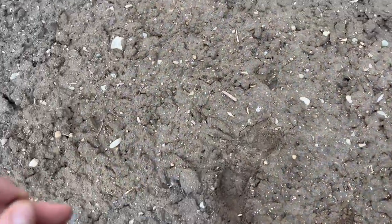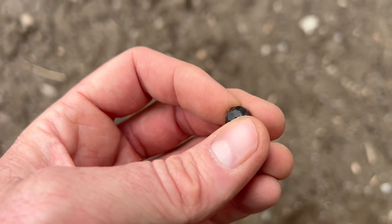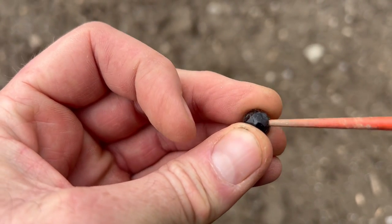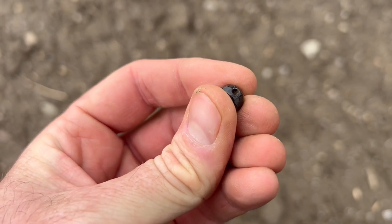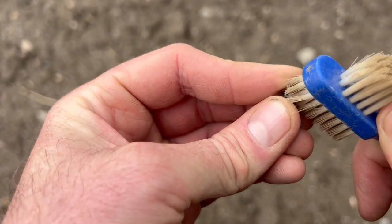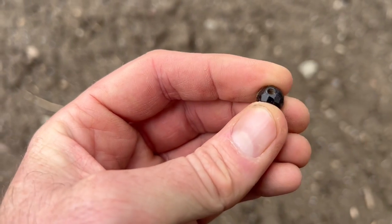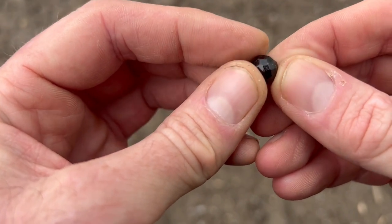Let me get the little tool out and see how deep the hole goes. Then I'll give you a little close up. So, there's definitely a hole. Maybe it's more like the top of a pinhead rather than a bead, because otherwise how would you attach it to a string if it doesn't go all the way through?